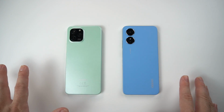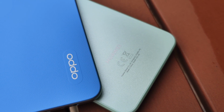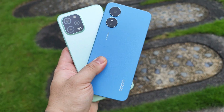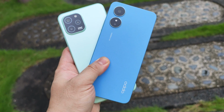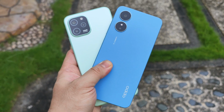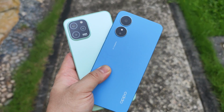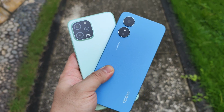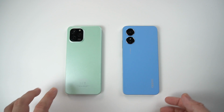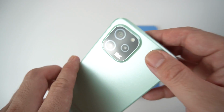Now, pagdating sa design category, I can say na mas attracted ako dito sa Oppo A17. No doubt about that. Kasi meron siyang may pagka-fox leather finish sa likod and it looks parang mas kaakit-akit. Wherein ito, okay naman siya. Si Huawei Y61, mukha lang siyang iPhone. Parang, well, iPhone SE or something like that of the kind. And yung kanyang camera module is, well, looking like a iPhone din as well.